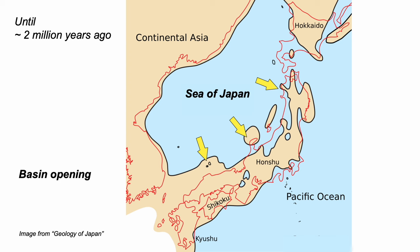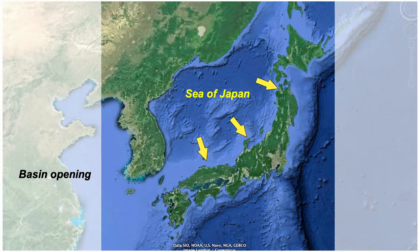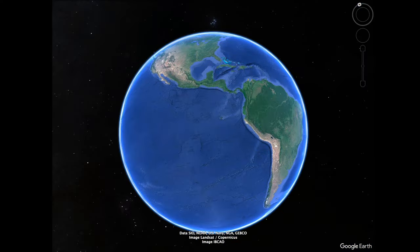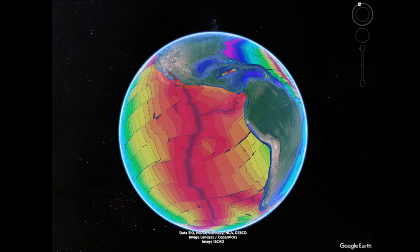So today, Japan is an island chain, which might seem a little odd, because the tectonic plate margin here is one of plate convergence, coming together, currently at the rapid rate of over 8 centimetres a year. Let's put that in context and step back across the Pacific to where new ocean floor is being created.